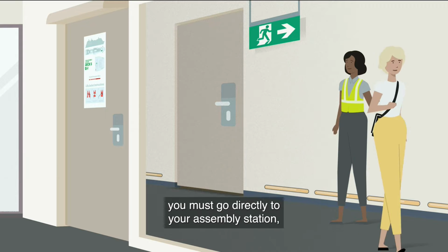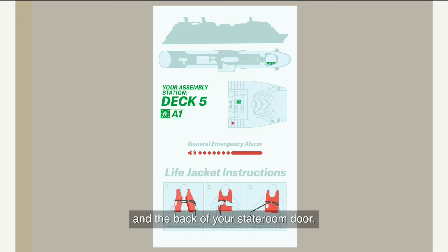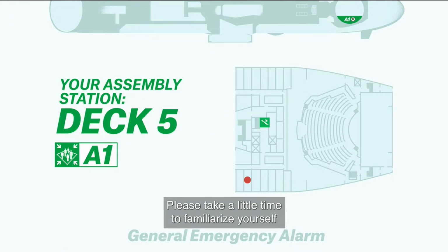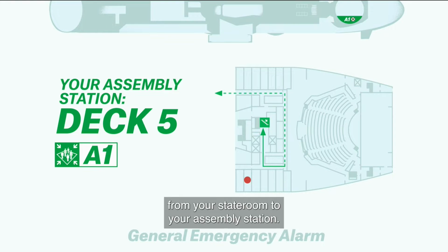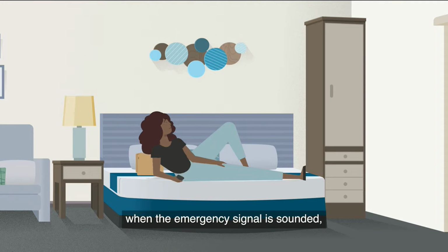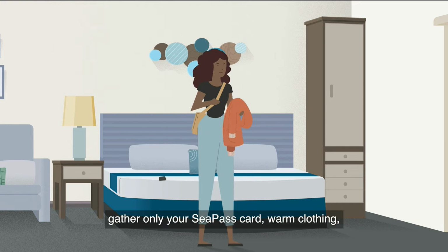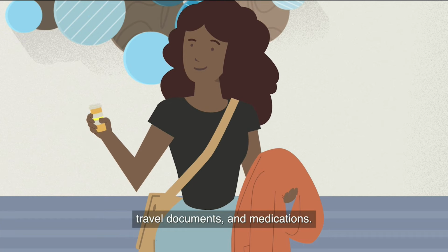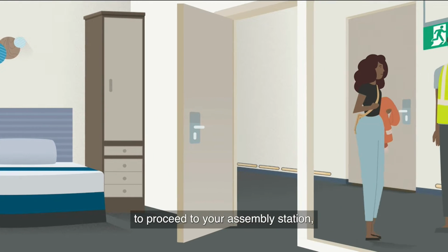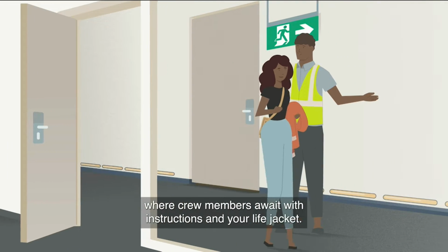If you hear this signal, you must go directly to your assembly station, which can be found on your CPAS card and the back of your stateroom door. Please take a little time to familiarize yourself with the primary and secondary routes from your stateroom to your assembly station. If you are in your stateroom when the emergency signal is sounded, gather only your CPAS card, warm clothing, travel documents, and medications. Use the stairs designated as your primary or secondary route to proceed to your assembly station, where crew members await with instructions and your life jacket.